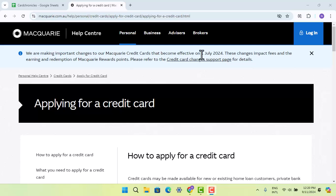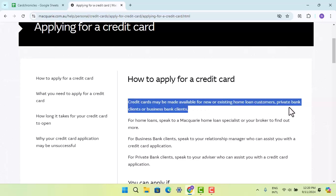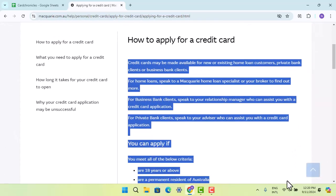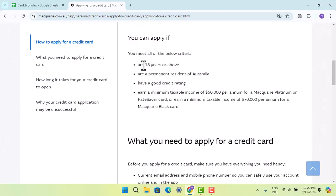In this video, I'm going to let you know what the eligibility criteria are for getting a Macquarie credit card. In order to get the credit card, you need to meet certain criteria. According to Macquarie, the credit card may be made available for an existing customer. You could go and read all of these, and if you want to apply now, you have to meet all of the below criteria.